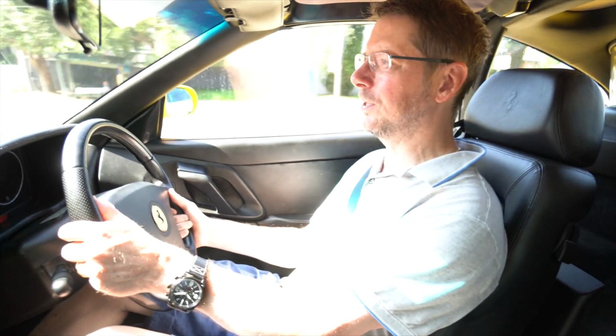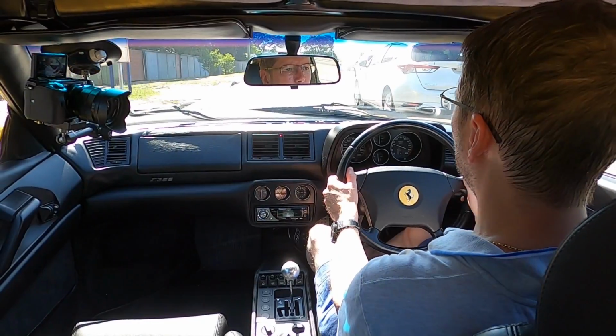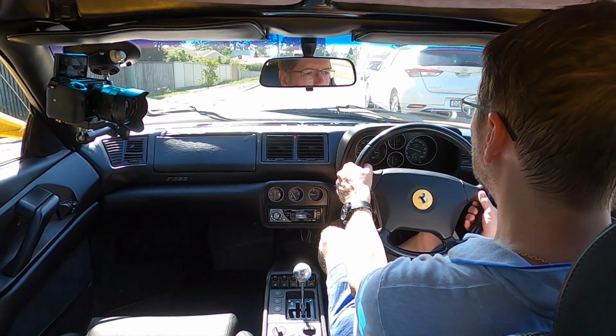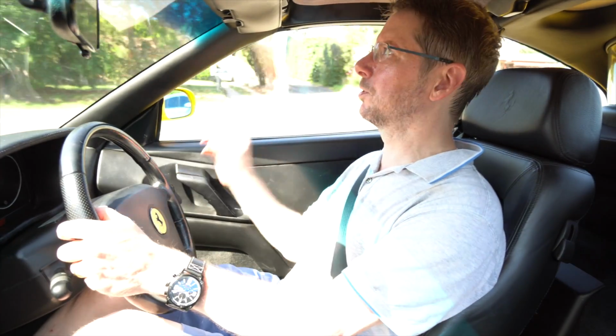And they didn't actually make that many of the Targa top versions with the manual transmission. Most of them came with the F1 automated manual. So this is quite a rare car. So I've put the Targa top back on. It's something that one person can do very easily. It's very simple, just a couple of clips at the front.